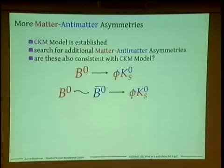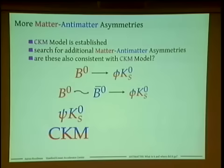One way that we do that is to look, instead of at the psi and this K short, for a different particle called the phi and a K short. Again, it's just another particle. When it's the psi, the CKM model has a big effect, and this is a very popular decay mode. It happens a lot. This decay mode with a phi is much rarer. It's about 20 times rarer. It's harder for the B to decay that way. So I've drawn it with a littler box.